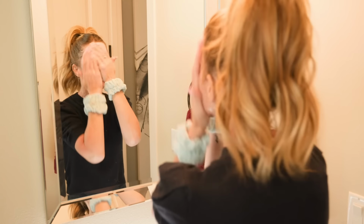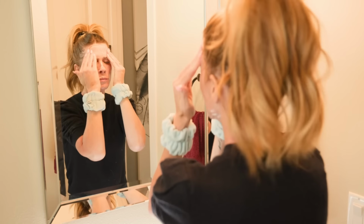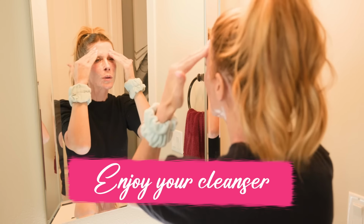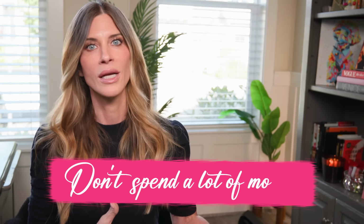This is a step to me that is really important. So I do think that it's important that you enjoy your cleanser. But I also think that it can be the place where you don't put a ton of money. Like, I think that spending a super huge amount on a cleanser is not the place to put my budget, kind of thing.